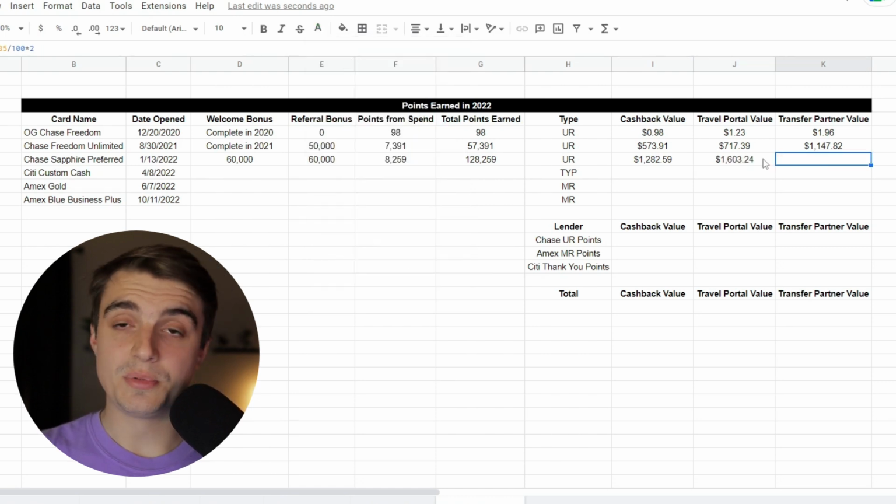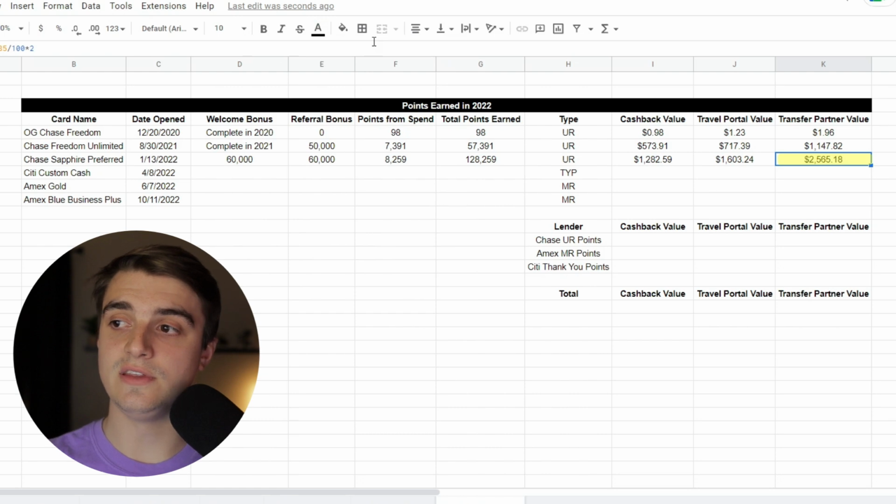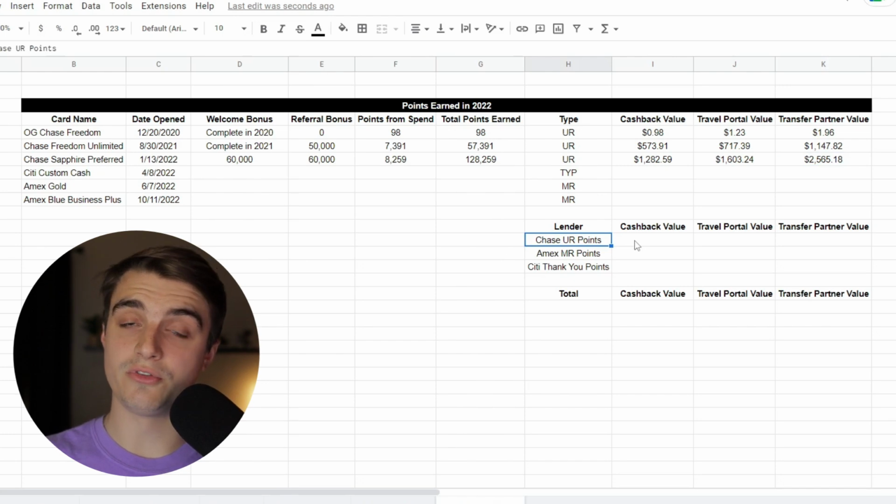$1,603.24. And then with that 2 cent per point valuation, once again with travel partners, I will have a total of $2,565.18 in value with the Chase Sapphire Preferred with transfer partners. So since that wraps up my 3 Chase cards that make up my Chase trifecta, let's go ahead and go down to this row where we can talk about all the amount of value I earned from only Chase points this year.